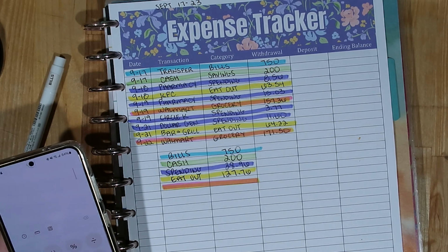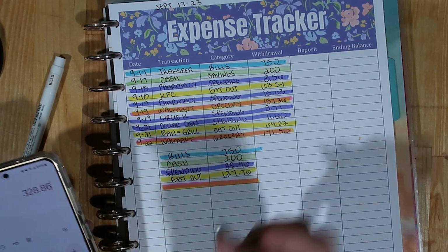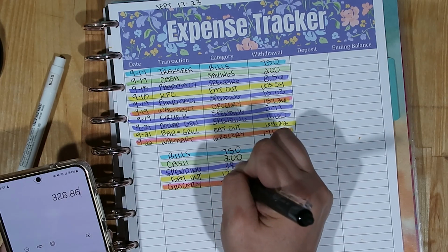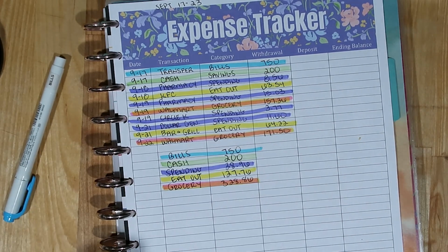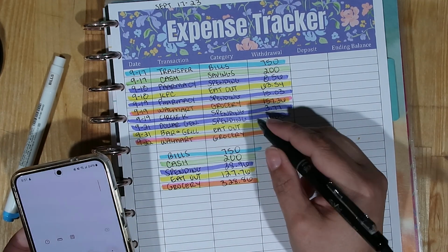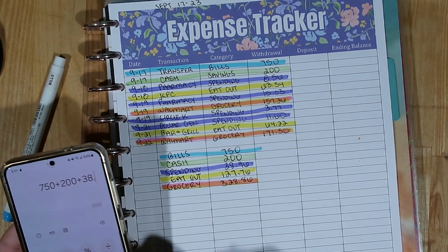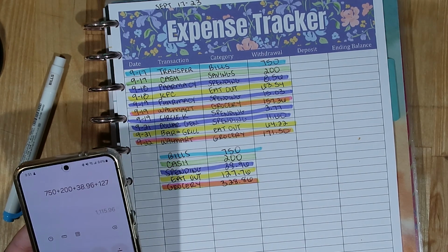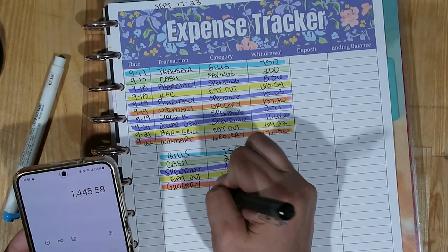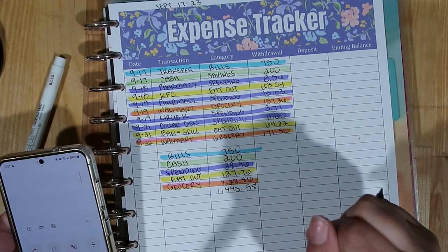And then for groceries, we had $157.36 plus $171.50 for a total of $328.86. Okay, let's go ahead and get everything added up. My grand total with the bills and the cash is $1,445 with 58 cents. So it was a higher spending week this week.